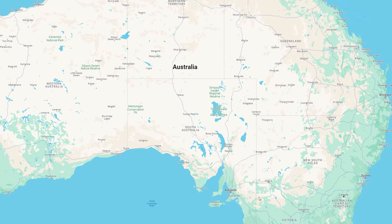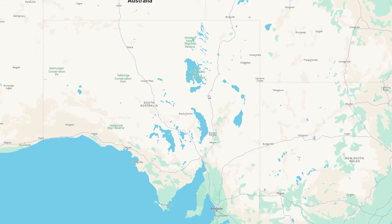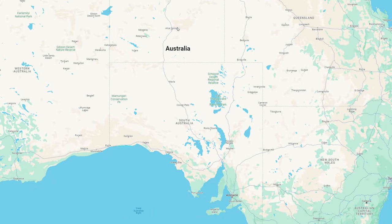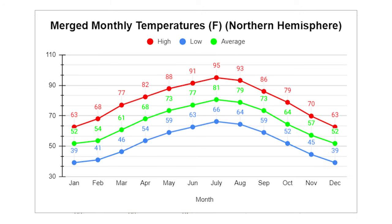But what should these air temperatures actually be? Well, I've taken a lot of climate data and merged three different weather stations across Australia, one more southern, one midway, and one more northern. Take a look at this temperature graph. I've collected it in both Celsius and Fahrenheit, and I've flipped the data for the northern hemisphere. What you'll notice is the average air temperatures are cooler than most imagine.